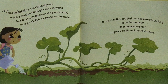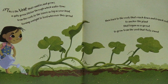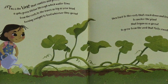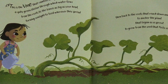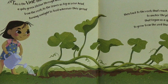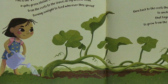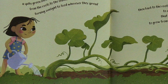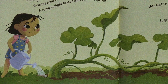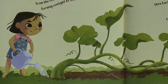This is the vine. Look at how big that vine is. This is the vine that rambles and grows, a spiky green lifeline through which water flows. The water goes through there to get to all the leaves. From the roots to the leaves as big as your head, turning sunlight to food wherever they spread. Then back to the roots that reach down and branch out to anchor the plant that began as a sprout to grow from the seed that Molly sowed. Do you guys remember that little tiny seed that she had? Yeah. And now look at how big it is. Went from a tiny seed to this big vine of leaves.